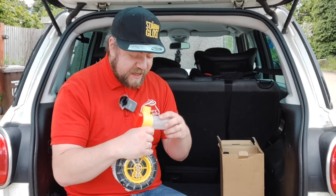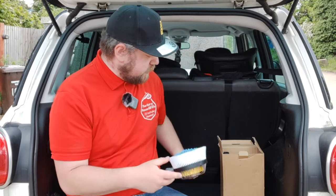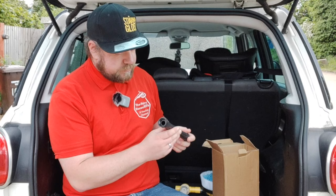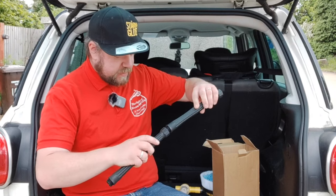Now, it is a little bit dusty, it's a little bit dirty. Don't know if it's brand new, whether it's a return, but I paid full price for this with it being brand new. Now, also in the box we get I'm guessing some sort of extension tubes that go onto the handle.